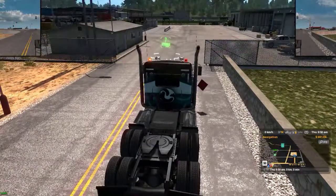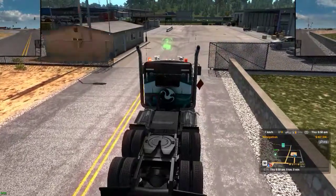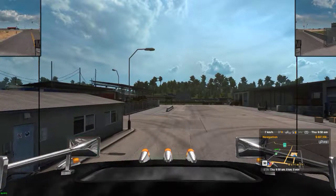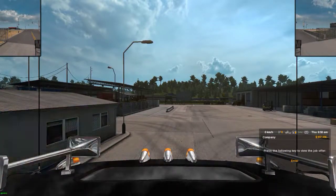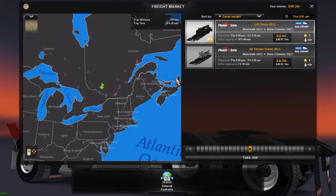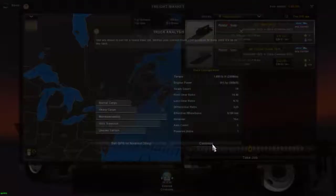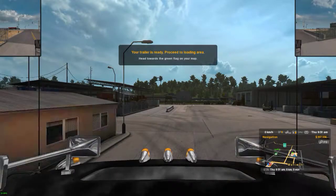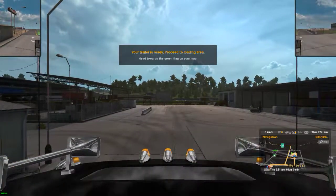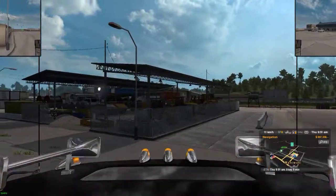Here we are, got the flags. Got everything. Press the key to find fun. Yes, I'll take that job. A little bit of shrubbery in the parking lot there.